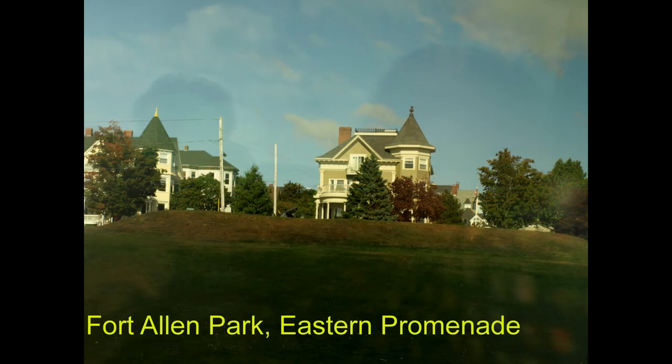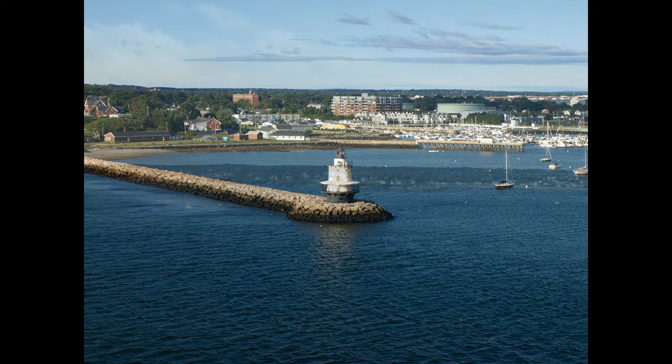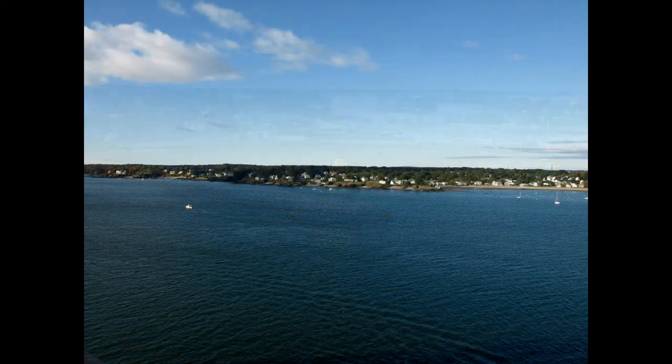Fishing, shipping, and commercial activities are increasingly supplemented by manufacturing industries today. You can see Casco Bay at many vantage points around the area.